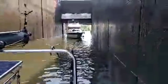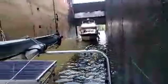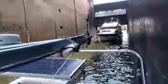Okay, so this is the other boat coming in, sharing the lock with us. It looks like they have bow thrusters. Herky's out. Looks like they have bow thrusters, which should make their docking a little easier. Herky's also monitoring things. You can see the gates coming down now.